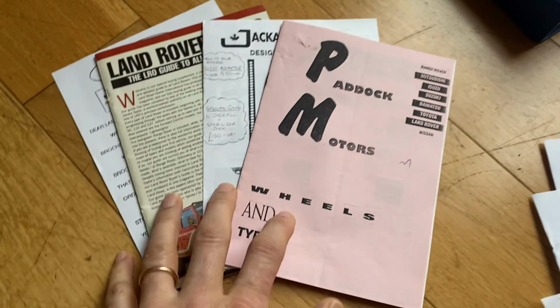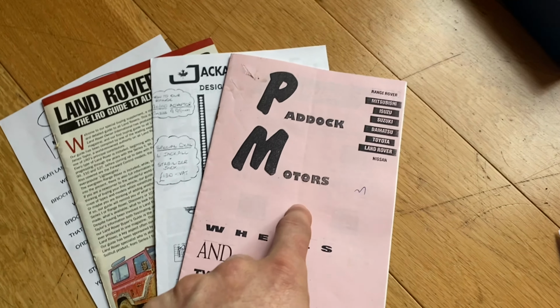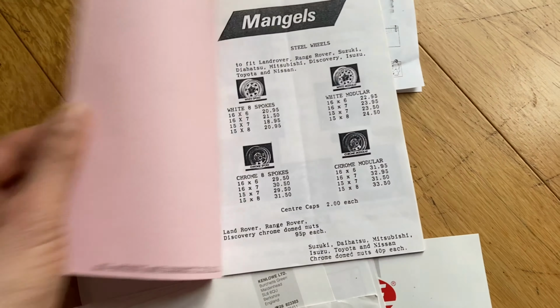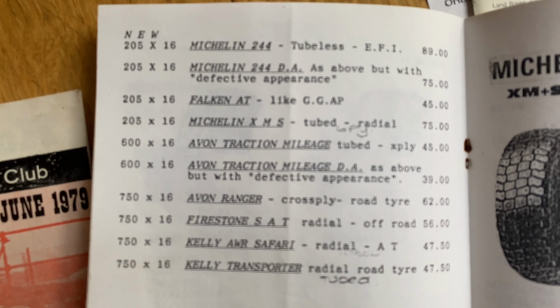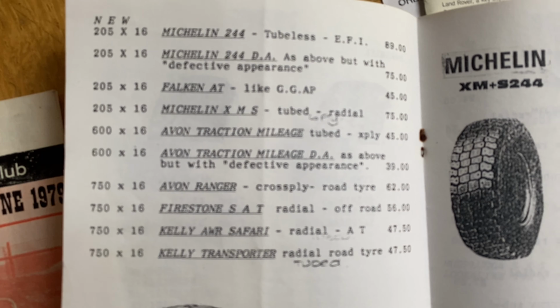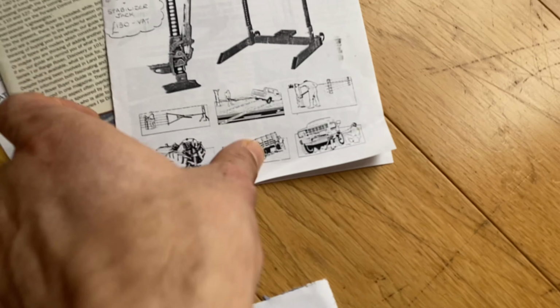There's an original Paddock, well, back then it was called Paddock Motors, now it's called Paddock Spares. So this is one of their really early catalogues, also from 95, mainly for tyres actually. And yeah, you can see the prices there of the tyres, which is going back, crikey, 27 years, which is amazing. And they've got also like a jack in there.